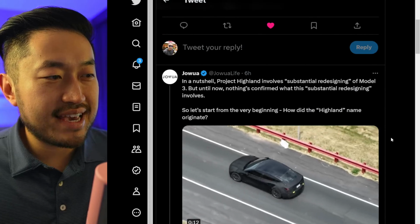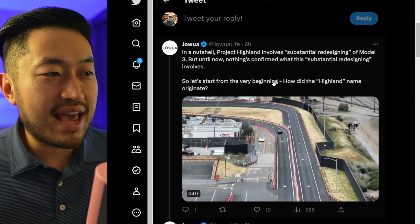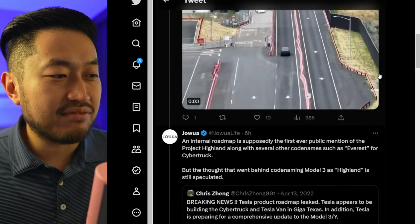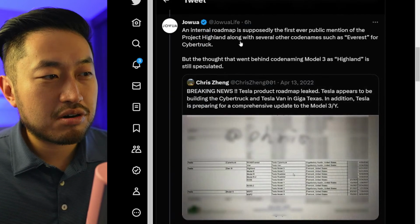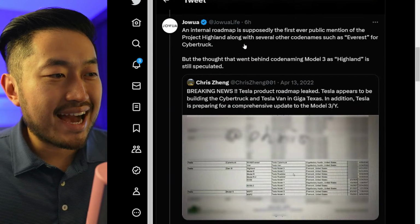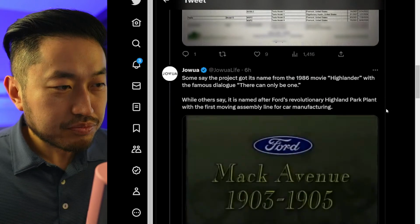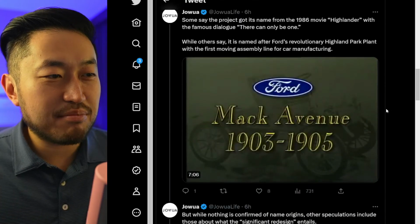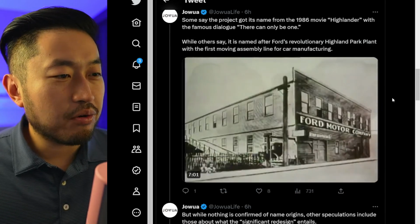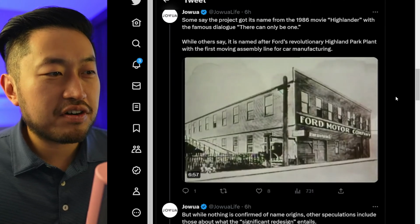So the first post here says that, in a nutshell, Project Highland involves substantial redesigning of the Model 3, but until now, nothing is confirmed about what this substantial redesigning involves. Taking a look at this, it looks like the internal roadmap is supposed to be the first ever public mention of the Model 3 Project Highland, along with several other code names such as Everest and Cybertruck. And then on top of that, we can see where the Highland name came from, basically the famous dialogue, there can only be one, copying what Ford's revolutionary Highland Park plant was, the first moving assembly line for manufacturing.